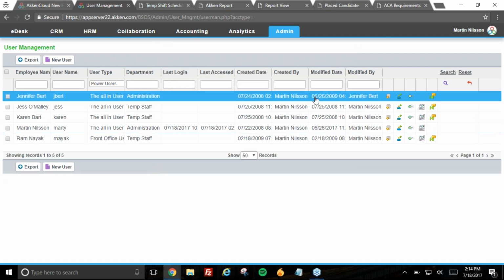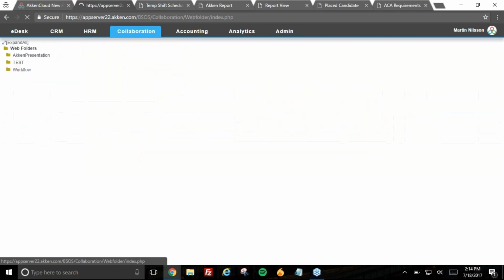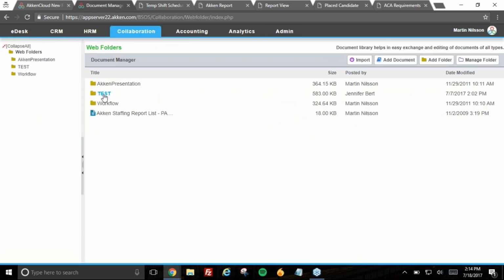Okay, so you'll see Gary has been deactivated, and if we go back to Document Manager, you will see now that this test document that was once associated with Gary Bryant is now associated with Jennifer Burt. So not only do I as a super user have the option of accessing this document after Gary's been let go, I also have the option of moving his documents over to another user with similar permissions, or just another user that I believe should have permissions to look into the documents.